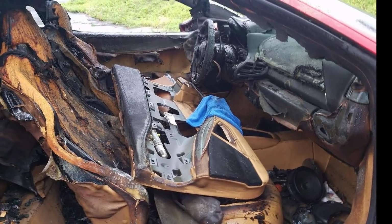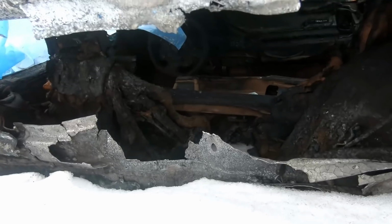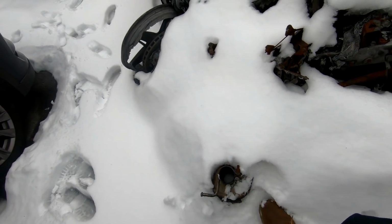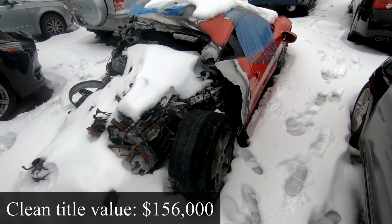Look at this back window. Look, that steering wheel is completely burnt. Let me show. Yo, is this the exhaust or what? Burnt. This is just some crazy flames. Yeah, maybe it was a flame that burnt this thing down. What? But this is 100% a parts car.